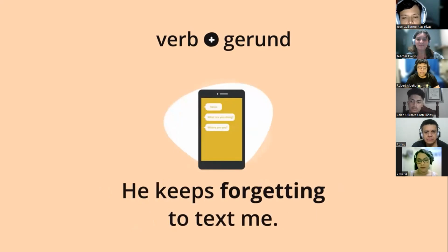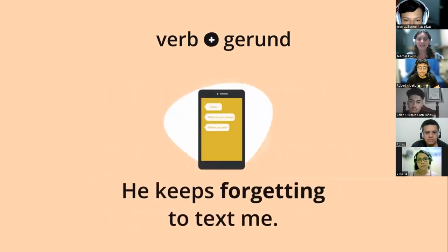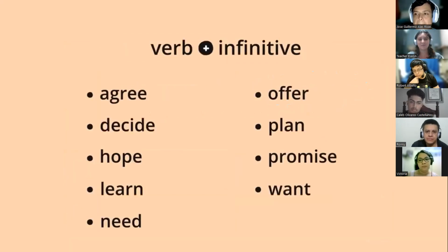He keeps forgetting to text me. Yes, another time. We used one of these verbs, which is the verb keep, and we add a gerund, forgetting, right? He keeps forgetting to text me. Okay, so we have a verb plus a gerund, right? Now, we are going to see the same thing with infinitives, a verb plus infinitive. So, for example, we're going to have a verb, the word to, and another verb, right? So let's see the example for this.